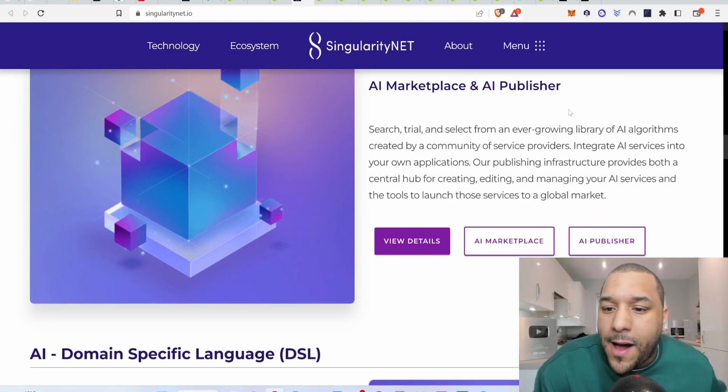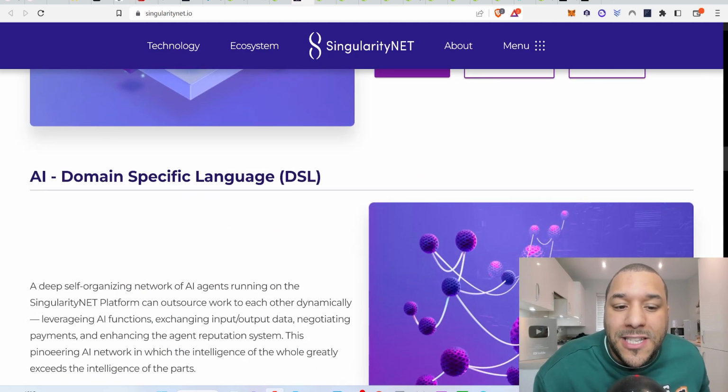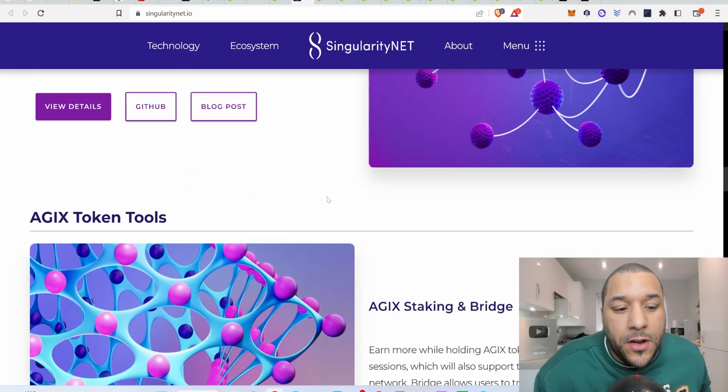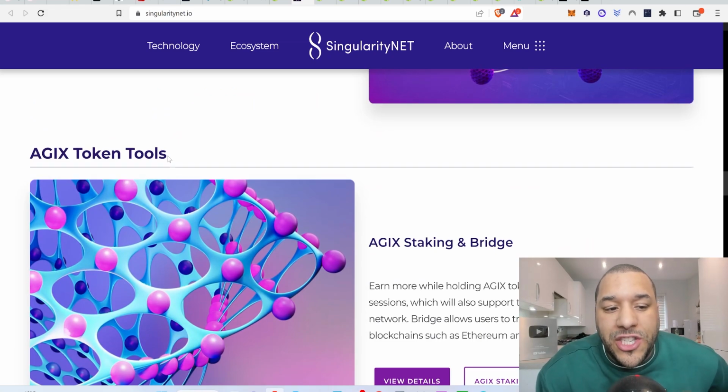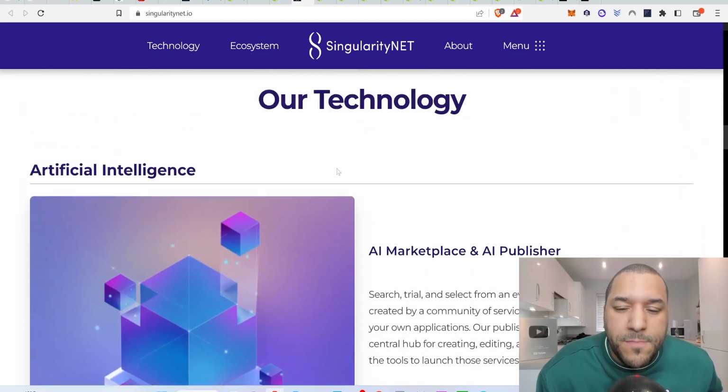As it says here, AI Marketplace. They also got an AI Publisher. This is an AI domain-specific language, DSL. They've got loads of different things in AI: AGIX token tools, AGIX staking in Britain. It talks about a lot of different things you can do.